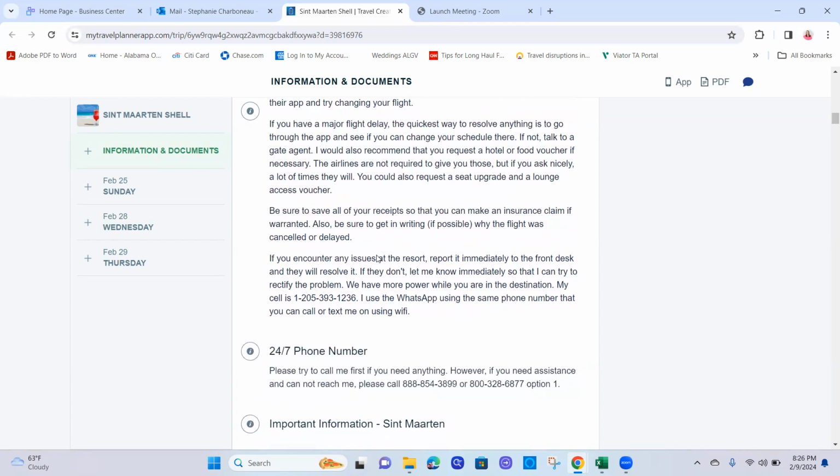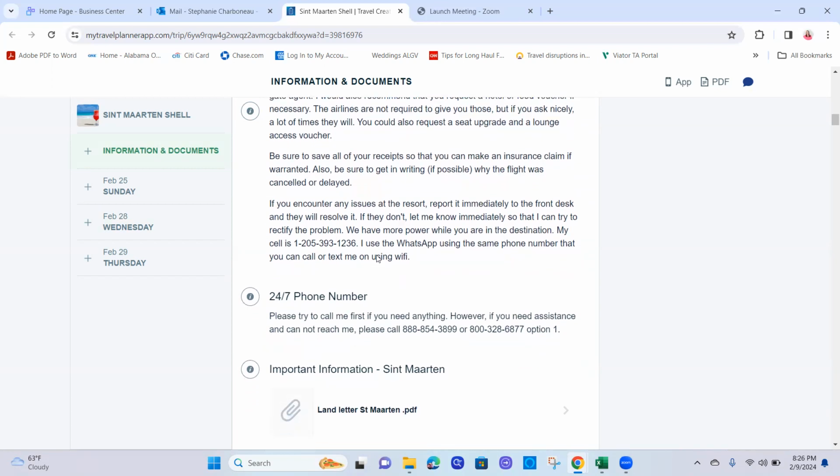Also, if you are majorly delayed, airlines don't have to do this, but a lot of times they will. Sometimes they will give you food vouchers, hotel vouchers, lounge vouchers, that kind of stuff, but you have to ask for it. So ask for it. Worst that can happen is they say no. And be sure to save all of your receipts if you have insurance so that we can make an insurance claim if warranted.